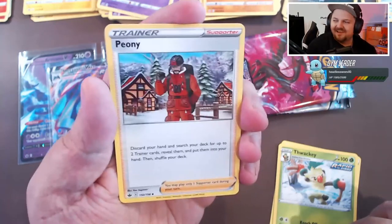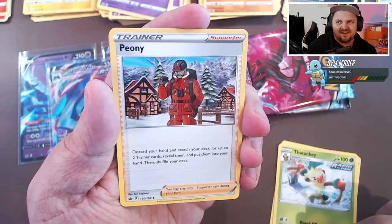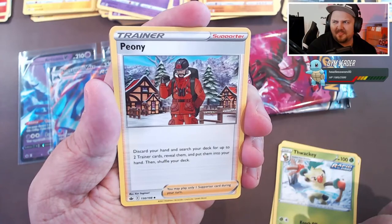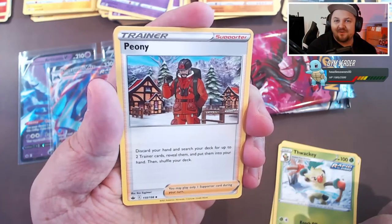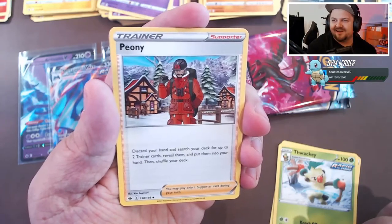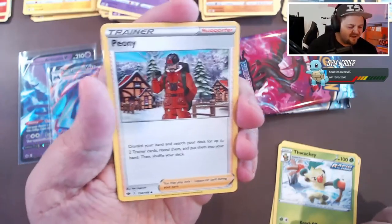I don't know. So, okay, so there was Peonia, Peonia, Penia, and now we have Peony. Peony. Peonies. Peony. Peonies.